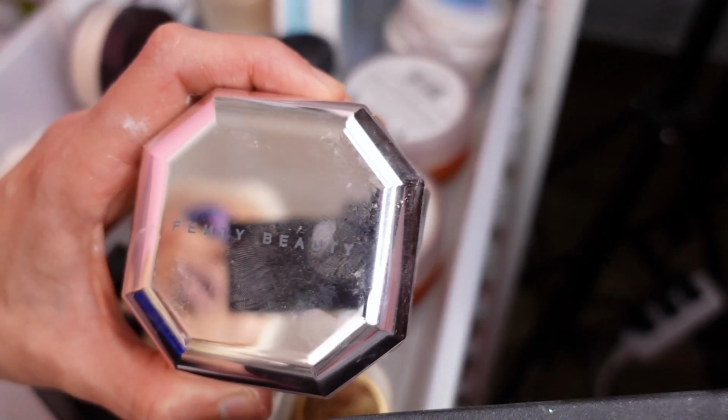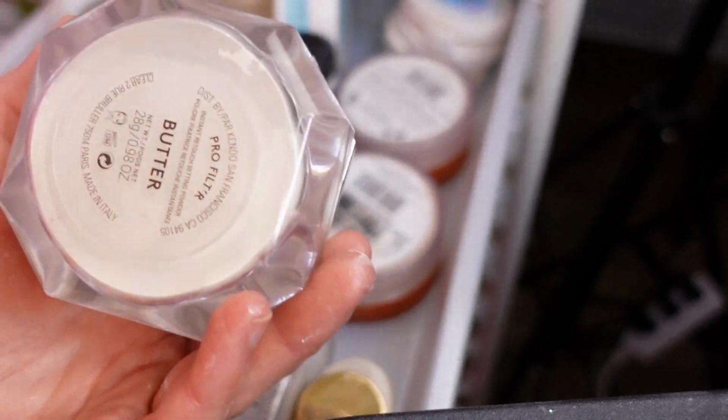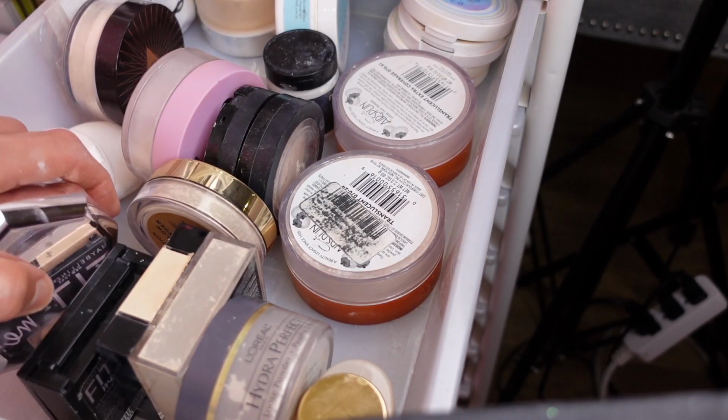Now I got Fenty Beauty. Can you imagine? I got Fenty. That's Fenty Beauty and butter. And I got this on sale in BoxyCharm. BoxyCharm sale is like freaking amazing. Love it. Very nice, actually.